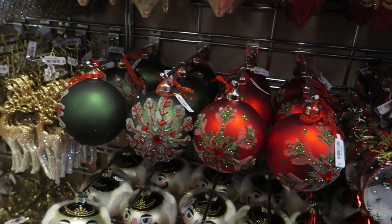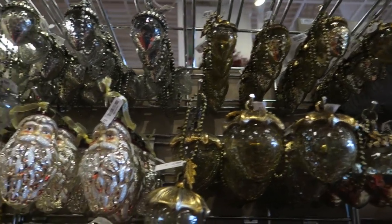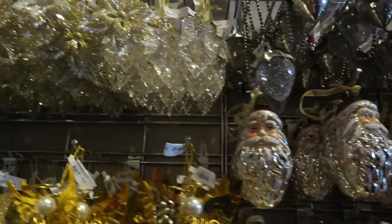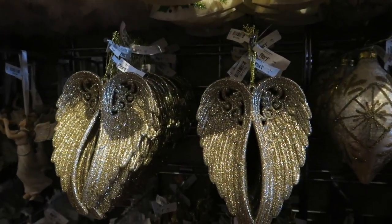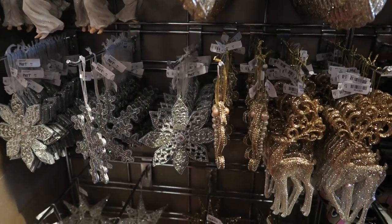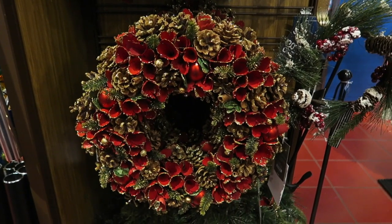Lots of pretty bulbs. Got some little fancy bulbs. Ooh, I love that Santa right there, guys. Check out the Santa. $7.99. That's cute. I like that a lot. Lots of glittery ornaments. Angels, here's some angel wings, more angels, snowflakes and deer, and then we've got some stars. We've got some wreaths here. This is really pretty and sparkly.